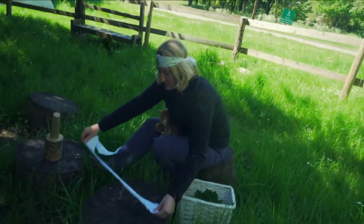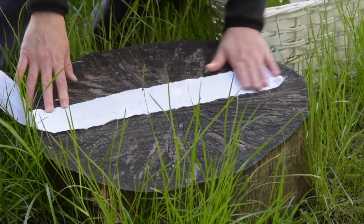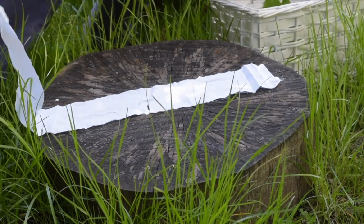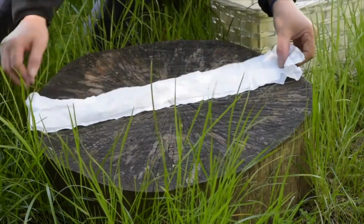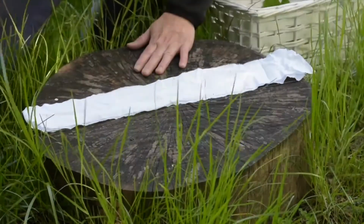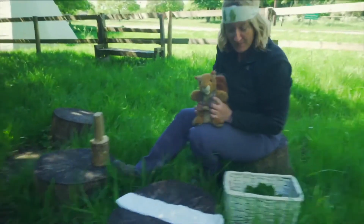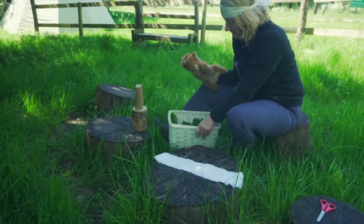So Little Squirrel, I'm going to need your help. We found ourselves a nice flat surface. You could do this on a table, you could do it on the floor, you could do it onto a log, whatever is easiest. But what you need to be able to do is lay out your cloth, but also you've got to be able to bash it with a mallet. So you can't work on something that might break, okay? Before we start doing our bashing, we need to put some leaves inside. So, Little Squirrel, can you choose what we're going to put inside?